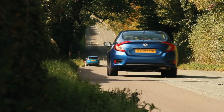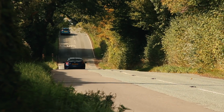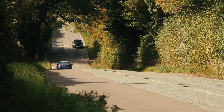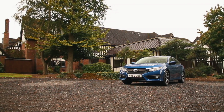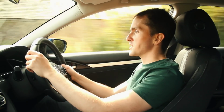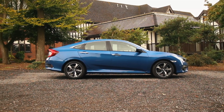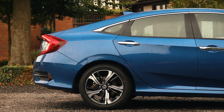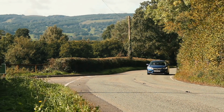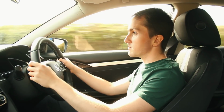The reason this car exists is purely to broaden the Civic's appeal even further. We haven't had a Civic Saloon or an Accord for several years. Looks-wise, from the front, it is still just a normal Honda Civic. It's only when you get to the side or you stand at the back, you notice it's a little bit different. It's 13 centimetres longer in total, a few millimetres taller, but the difference is so tiny. And it's a few kilos heavier as well. But again, the difference is very, very small.